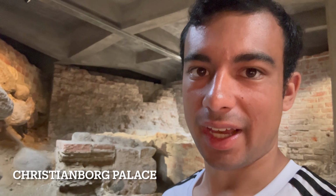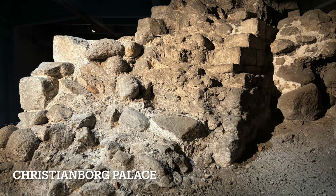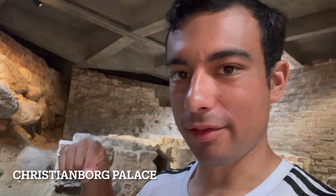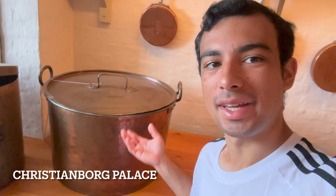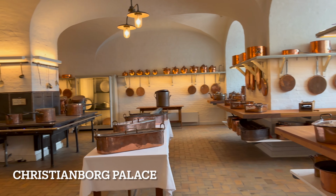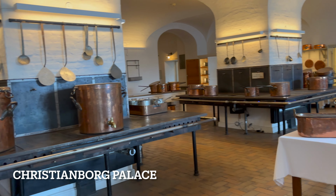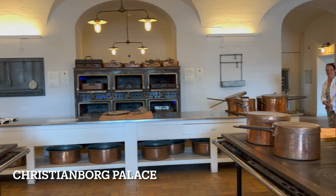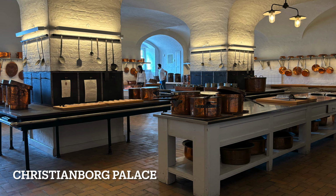Now we are inside the ancient ruins, and these date back to 1167. This is by far the most famous part of the palace to come and visit. Now I'm in the royal kitchen where they prepare all the meals. Look at how big this pot is. It's a huge space because they are preparing meals for 50, 100, sometimes 200 people. Of course, because we're in a museum right now, this royal kitchen isn't actually used anymore.